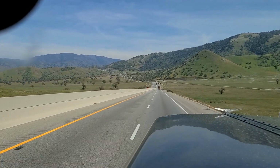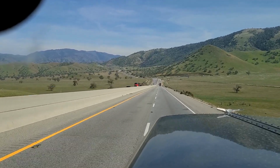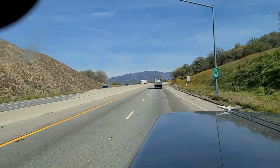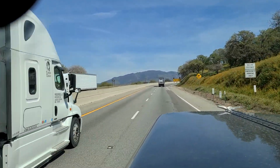And I got all this power right at my fingertips, but I'm trying to hold back. So I will catch up with you guys down the road, man, because this is going to take a while to get up this hill at this rate.